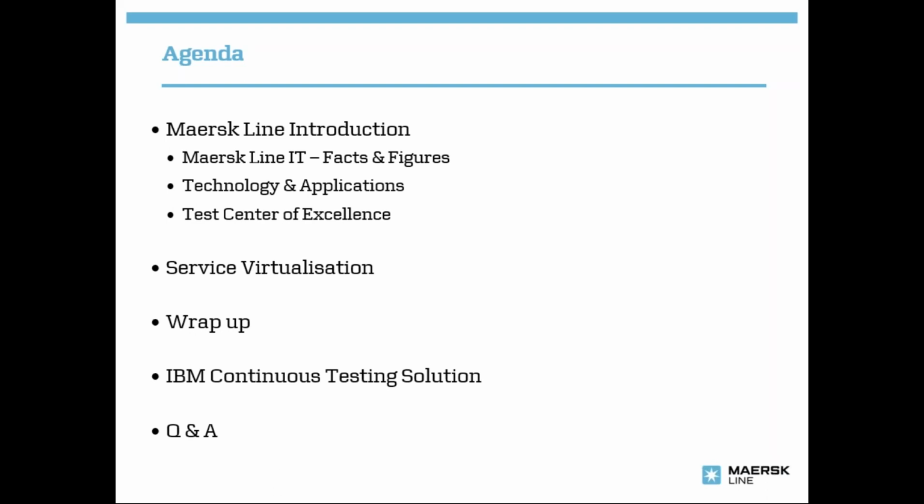So here is a brief agenda for today. I'm quickly going to give a short introduction on Maersk Line. What do we do as a company? What are the technology and applications that we use? You can then use those to identify with yourself and your organization as well.